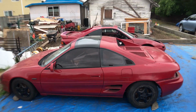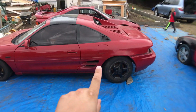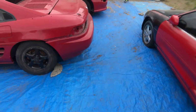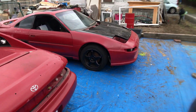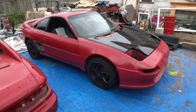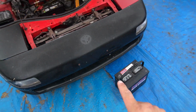91, 91, 93. This is going to be a Gen 2 turbo, Gen 3 turbo. That one's just an automatic NA, which might be getting sold since I have no use for it anymore. Alright, so first thing I want to do is put this battery in there.